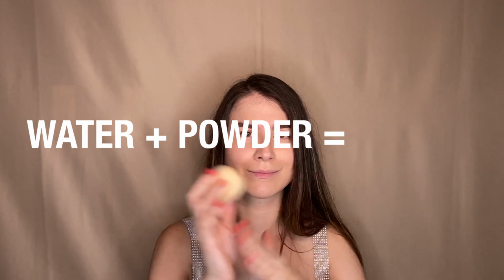The reason why I like for it to be wet is because this way it still mattifies your skin, but it doesn't look powdery because it's a little bit more of a, well, not a creamy texture, but kind of. I hope I made myself clear, even though I don't sound too clear, but you know what I mean. Water plus powder creates cream. This is not an actual cream, but okay, I think I should just skip to another topic.